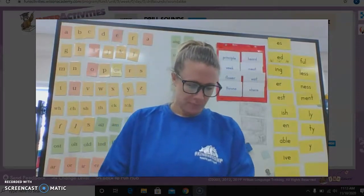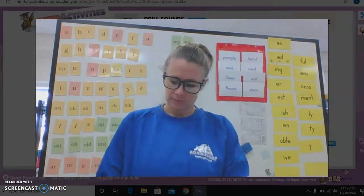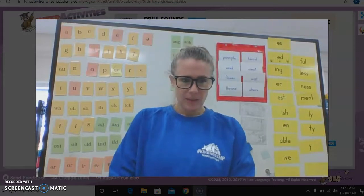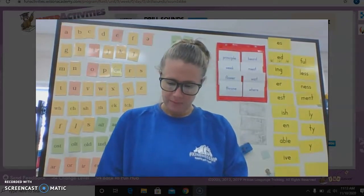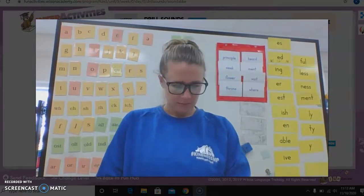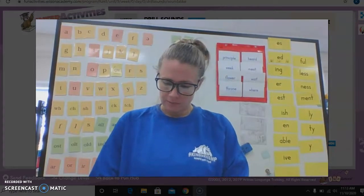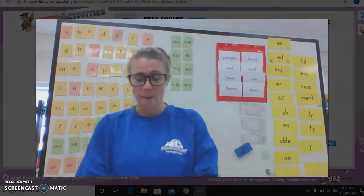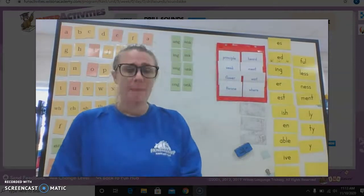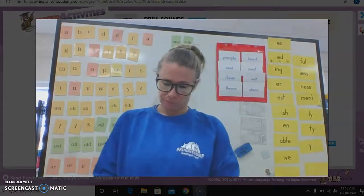Number 2, wash tub. Number 3, pocket. And number 4, shifted. Pause to finish those words. Muzzle, wash tub, pocket, shifted. No marking unless you want to.